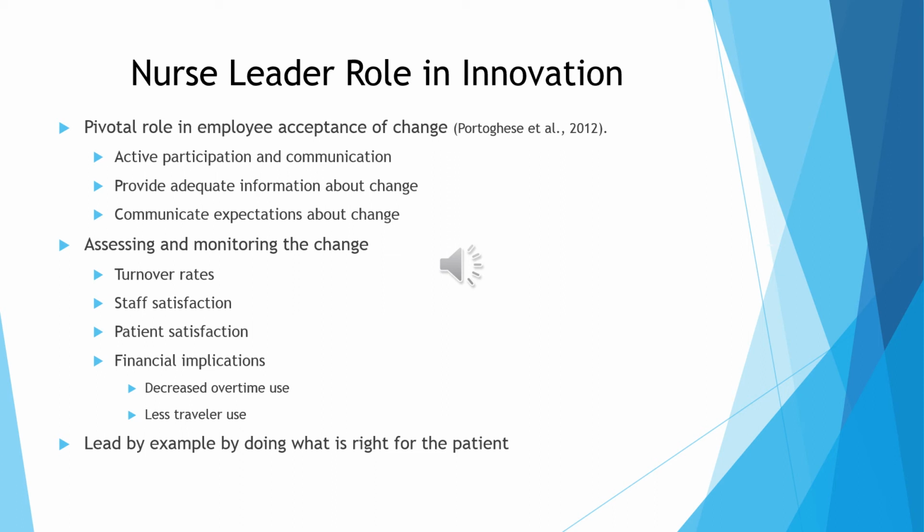The most important job of the nurse leader is to lead by example. They must embrace the change and provide support and encouragement to the team. Change cannot be effective unless there is supportive leadership available.